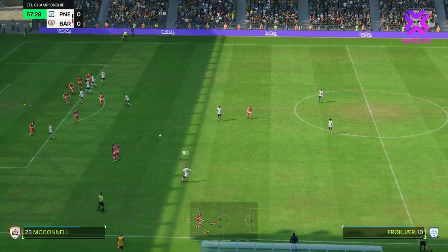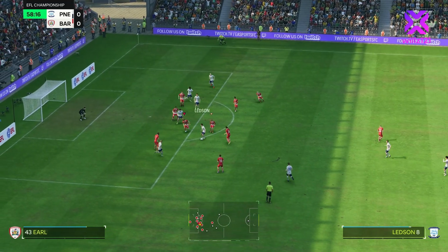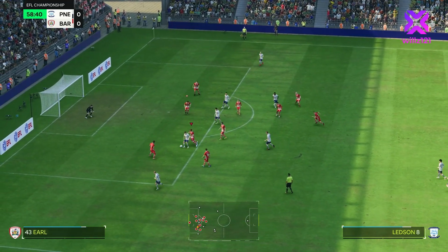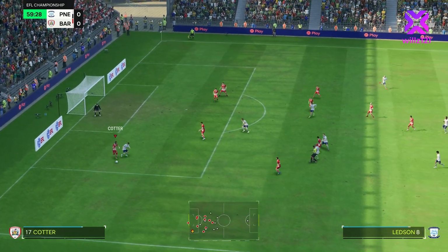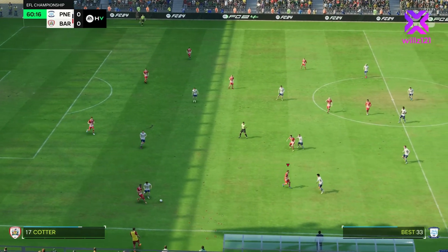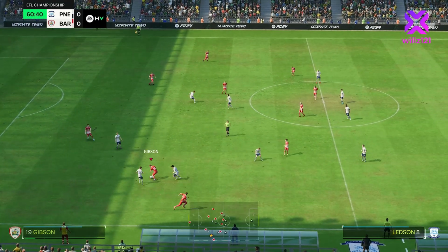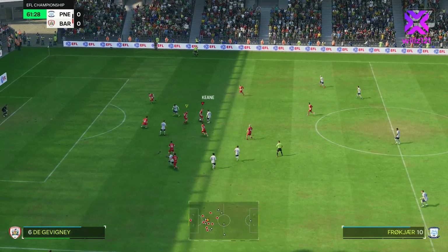Reese with the free kick though, just approaching the hour mark. Big win by Earl, but it only goes as far as Ledson, who wriggles through. Can he get past Earl? Yes, he can. It's a good save by Cooper, and Cotter can try and bring it away. Cotter brings it down the right wing. Gibson's tucked in. We need him out wide. There's Gibson with it, and he's got tackled by Ledson into Best. Best into Keane. Keane looking after it, but a good block by Digivny.